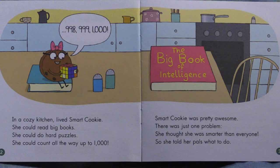$998, $999, $1,000. In a cozy kitchen lives Smart Cookie. She could read big books. She could do hard puzzles. She could count all the way up to 1,000. Wow! Smart Cookie was pretty awesome.